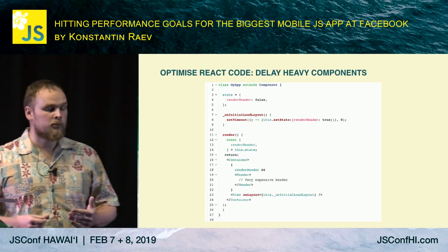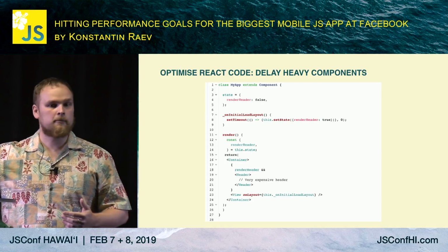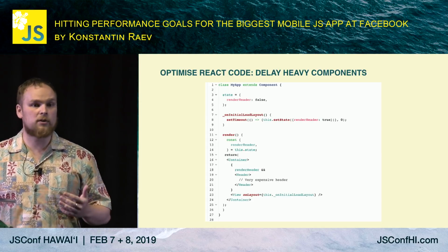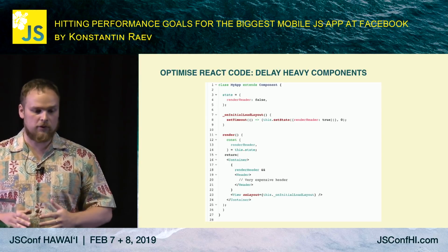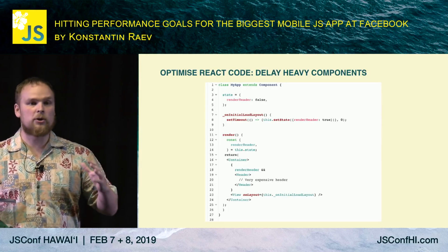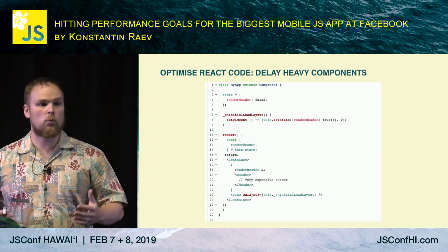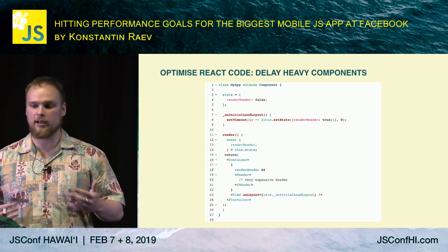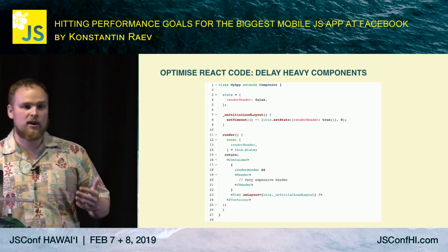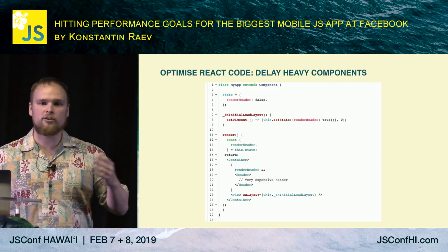But we have a trick. For example, I created a little view component on line 23, and it has an onLayout callback. This view is actually invisible, but React Native still renders it. When we have this view rendered, we know that, hey, this component already was rendered by the native code, so we can do things that we wanted to delay. So it has the onLayout callback that goes to line 7, and that's when we change the state of the component and say, hey, render other things now.